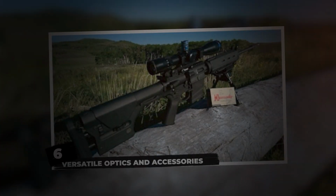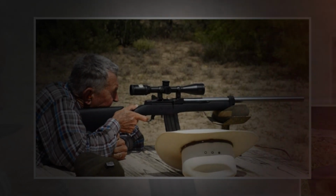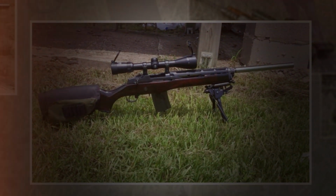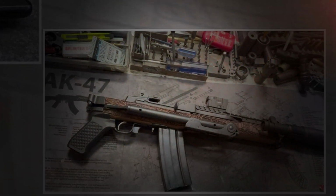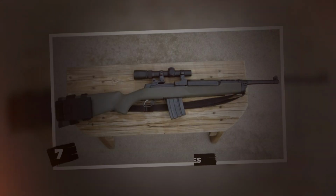6. Versatile optics and accessories. The Mini 14 can be customized with accessories to fit specific hunting or ranching needs. Its integrated scope mounts allow for easy attachment of optics. Sling attachments make it even more convenient to carry during long treks through the woods or fields, and tactical variants with collapsible stocks and Picatinny rails are available.